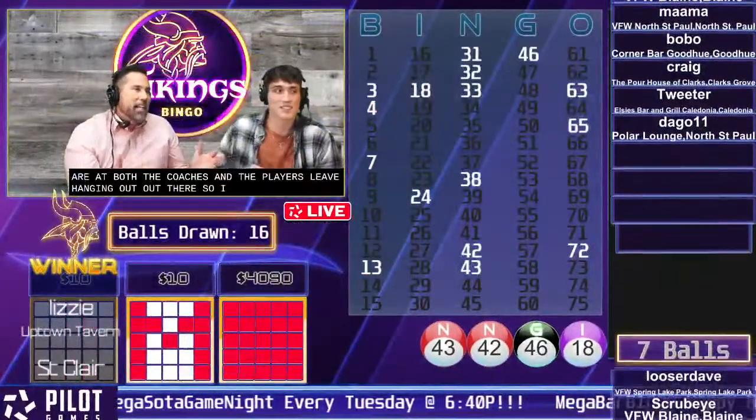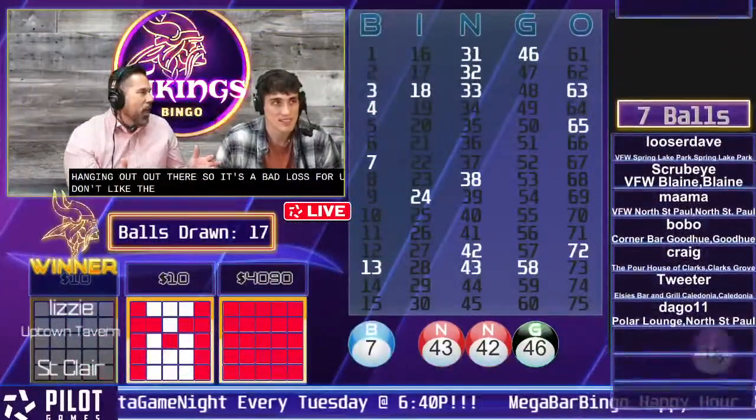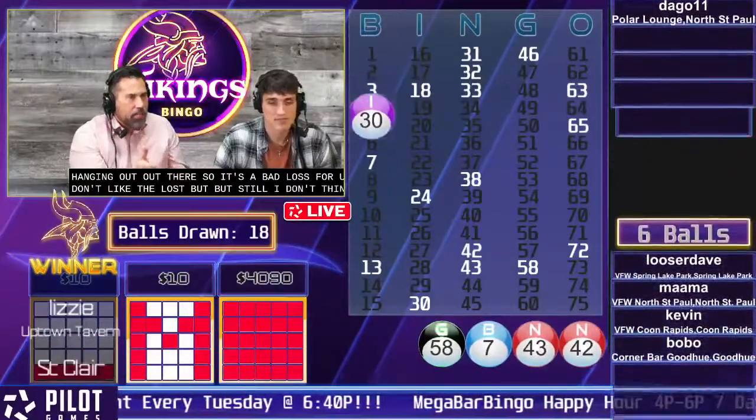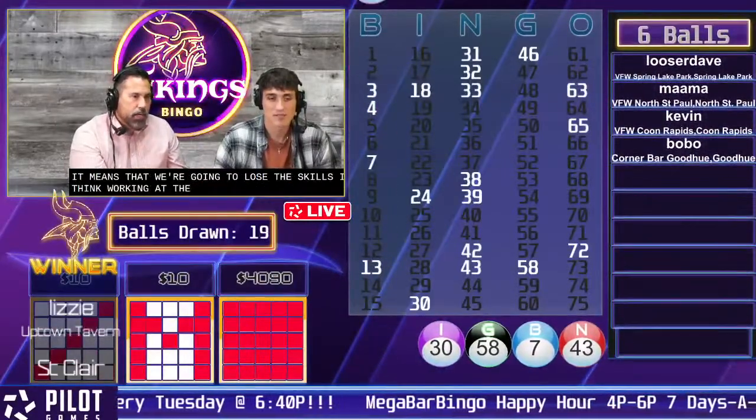So it's a bad loss for us. I don't like the loss, but still, I don't think it means that we're going to lose to the Steelers. I think we're going to get the win tomorrow night.